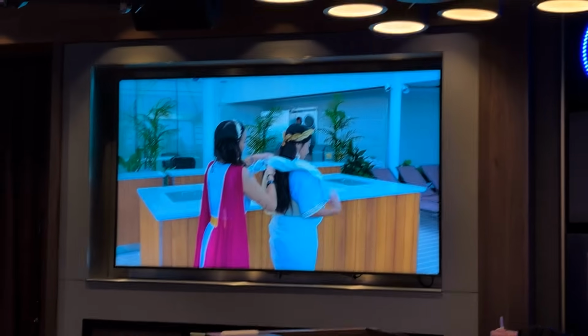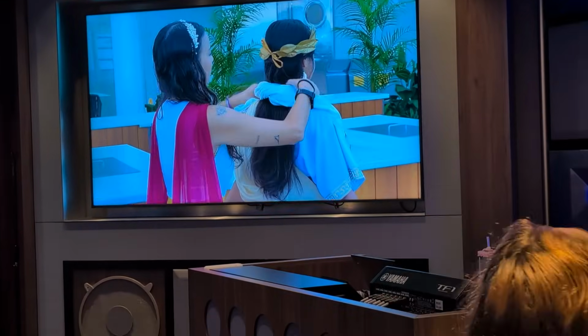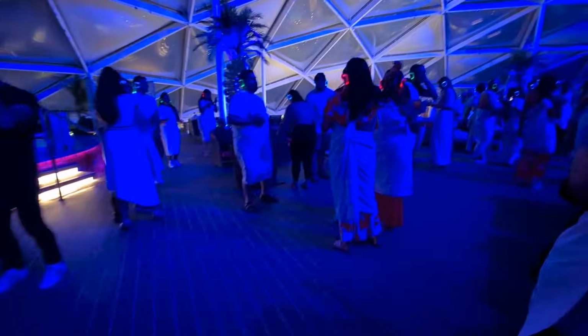So now we're going to a silent toga disco. And I'll tell you, it is very late. It's about 10:45. And we're getting off the ship at 6:30. So everything should go very well in the morning.